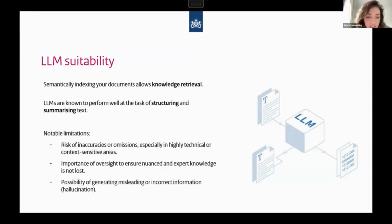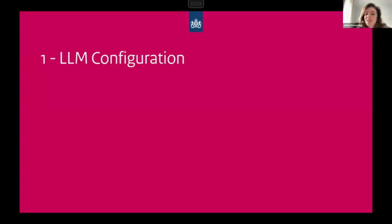Of course, there are notable limitations: risk of inaccuracies, importance of oversight to ensure nuance and expert knowledge is not lost, and of course, the possibility of generating misleading information. So the key question here is, can we configure an LLM-based system to achieve a satisfactory performance and configure it in such a way that these benefits outweigh the potential limitations? So our approach doesn't necessarily focus on what LLM to use, but rather on tackling the challenge of scattered data while maintaining the ToxTemp's quality standards for regulatory documentation.